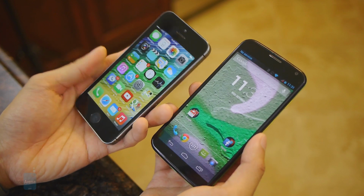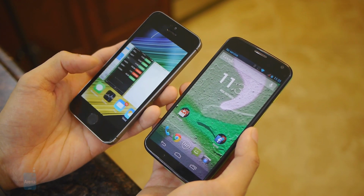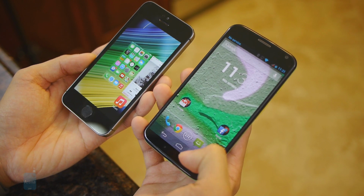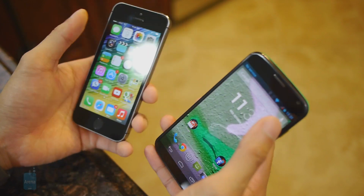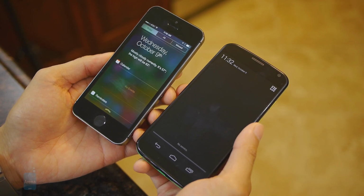For multitasking, on the iPhone 5S, we just got to double tap the home button and it gets us preview windows of all the open apps, so we can quickly switch between any one of them. And with the Moto X, you just press the multitasking button in the bottom right corner and we can do the same thing. It's neat to have a centralized hub for all notifications. We just swipe down from the top bezels and we gain access to the respective notifications area.